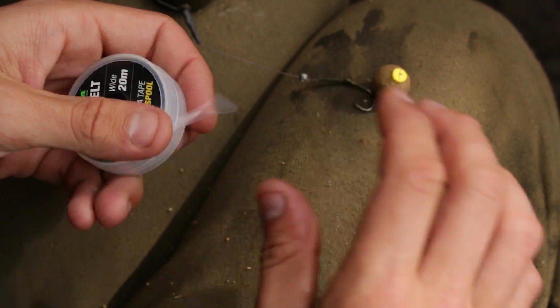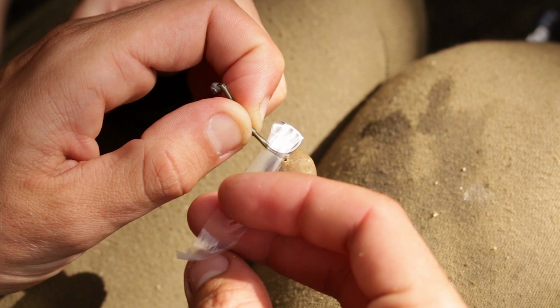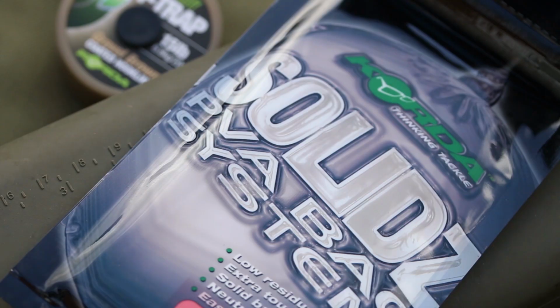To ensure that my hook's protected, I'm wrapping it in PVA tape, so I'm nicking a piece of tape on and then slowly wrapping it around the shank a few times, covering the point, and then just licking and sticking it. I want to have bigger food items in my little bags, which is why I'm opting for the solid bags rather than the PVA mesh.